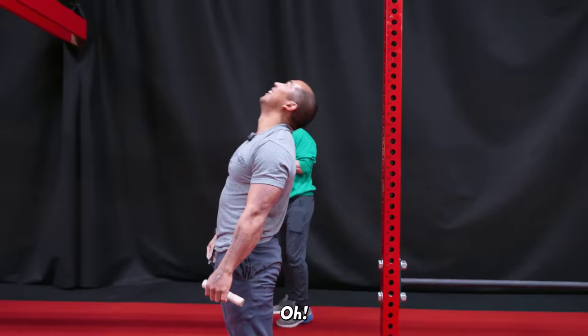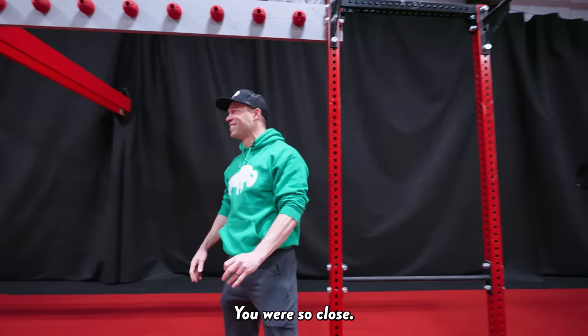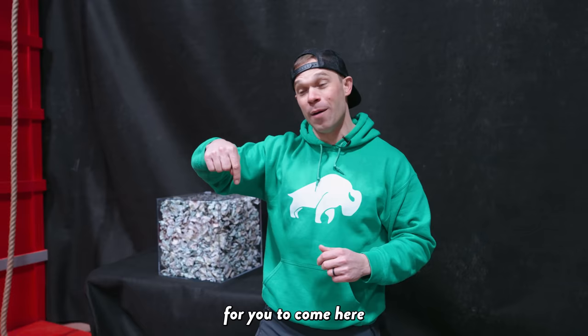Oh, this pegboard is brutal. I almost wanted you to just let go and reach for the bar. You were so close. All right, no one was able to do the impossible, which means there are four chances for you to come here and win the 25 grand.